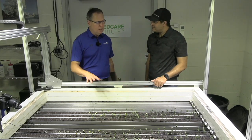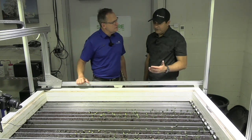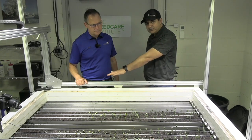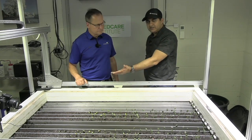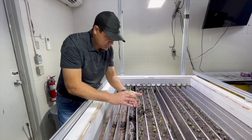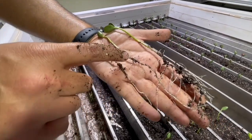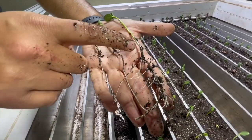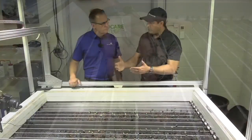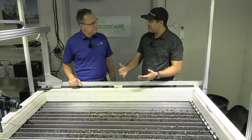Final question for you, Abhi. Tell me how you use this table to test your seed treatments. Again, as I said, you can study the impact of the temperature here on the growth and evaluate your products, whether they're chemical or biologicals, and you can see at different temperatures how your products are performing. What we really want to do is to bring the best technology for Canadian growers, and to provide them with the best products, so that even under cold conditions, our seed treatments not only provide protection against those insects and diseases, but also help emerge those plants faster.